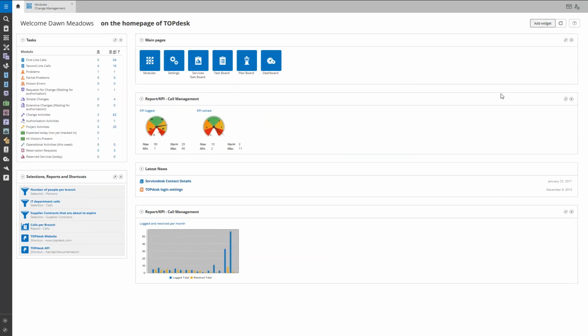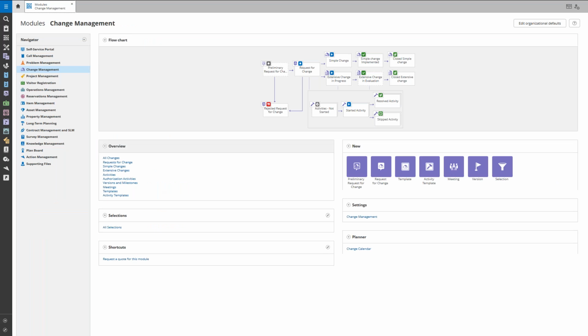So within Topdesk, I think a lot of you are familiar with this because you're operators. In this case, I'm logged in as Dawn Meadows. So I'm an IT manager, which means I have a lot of tasks and permissions within my role. But obviously, depending on the permissions you have as an operator, your look and feel of the home screen will be slightly different. But what we want to focus on today is the module space page, specifically in change management.